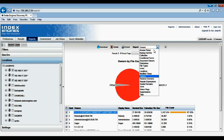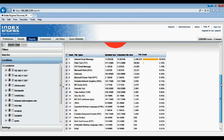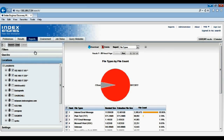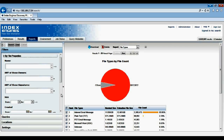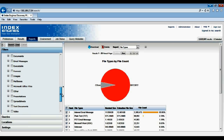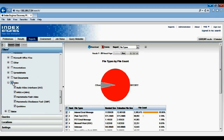But what kind of data is there? So I can go into file types. If you're interested in finding, for example, video files, image files, Excel spreadsheets, PowerPoints, and things like that, you could do that through this report. Or if you just want to do a filter, so if I go into a filter and I say file properties, what I'm interested in is file types. And if I go in here to things like video, for example, here's all the different video formats, I can just select that.